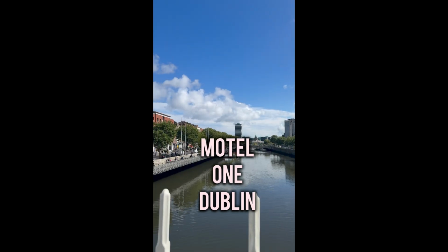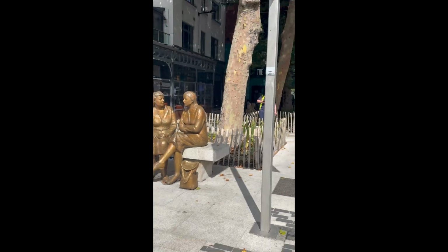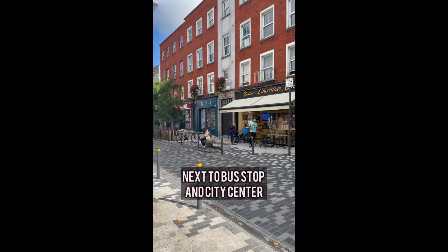Dublin is not a big city and it's easy to get around and walk around. So when you're booking a hotel, it's better to find something in the city center. And here I would like to show you the hotel that I stayed at. Dublin One Motel is a 4-star hotel in the city center.